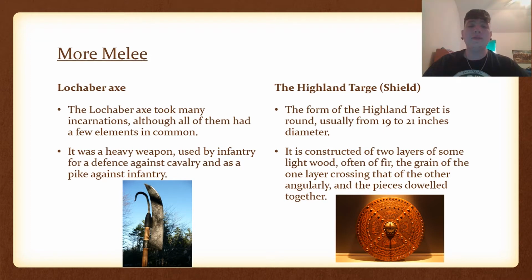So it was a very iconic weapon, and it looks like it evolved from a farm tool? Probably because it did. So let's talk about the Highland Targe, or shield.